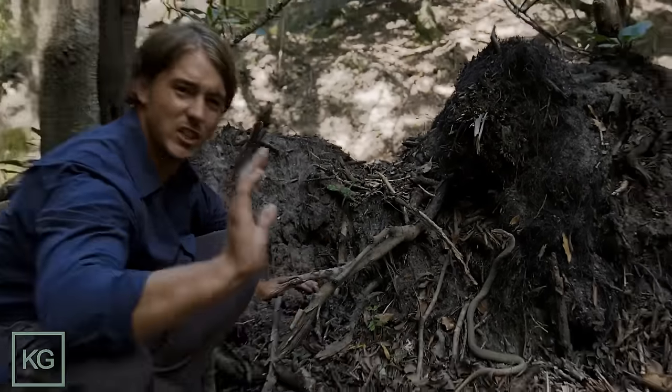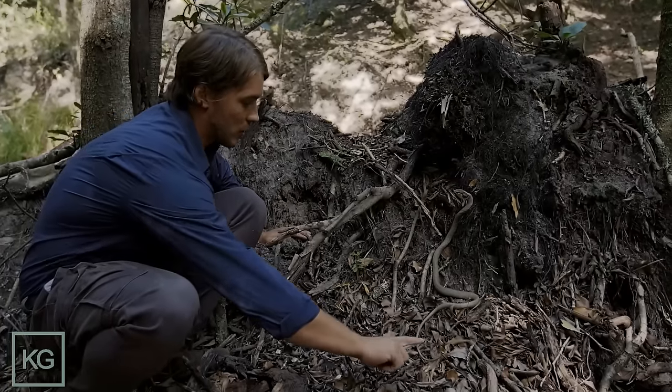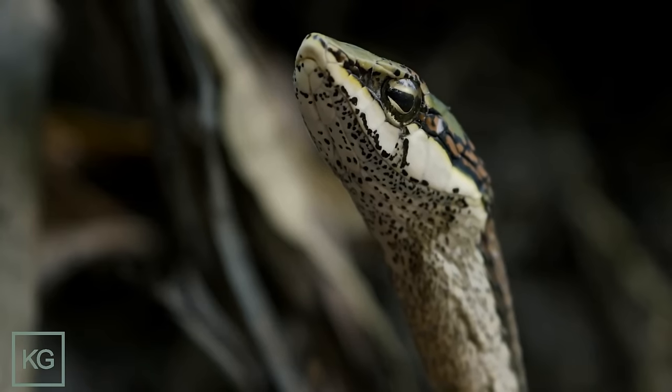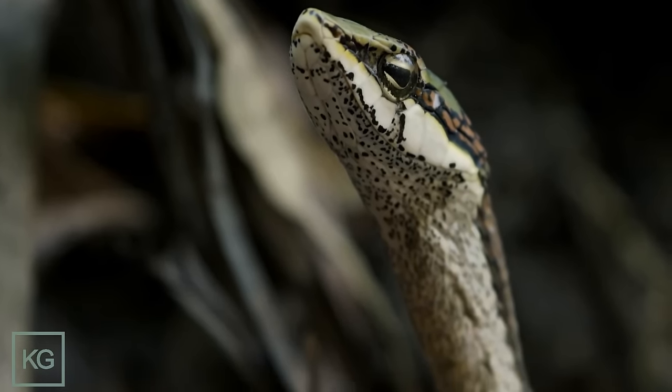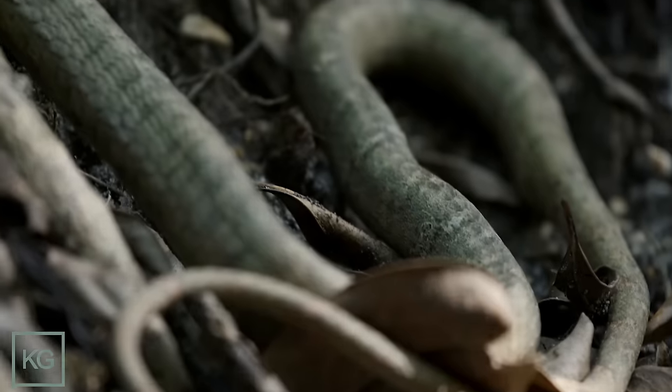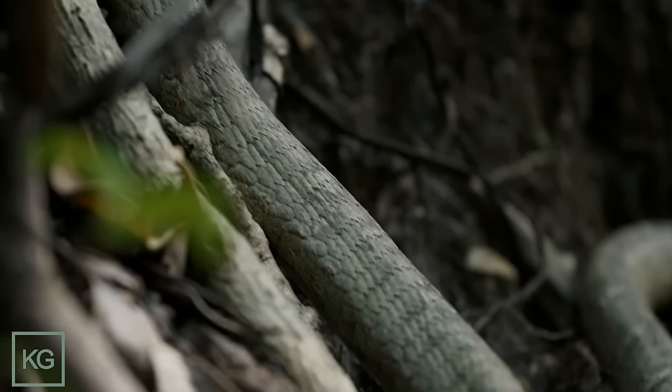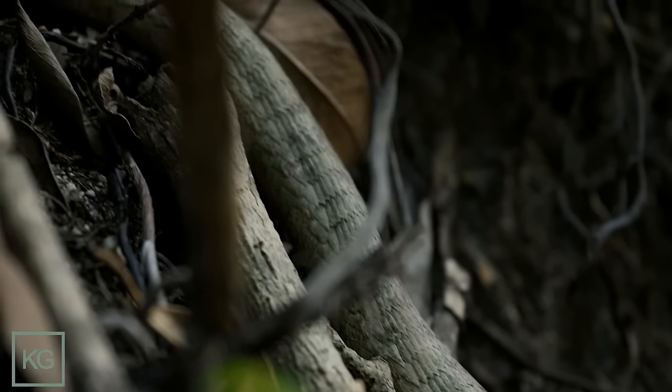Look at that. You see, just touch the tail, and he's, look at this. Doesn't like that. Some snakes just do not want to be touched, and he's definitely one of those. He's asking me very nicely, please, I'm big and fat, leave me alone. And that's what I'm going to do. I'm going to leave him be. Very lucky find, a very rare snake.